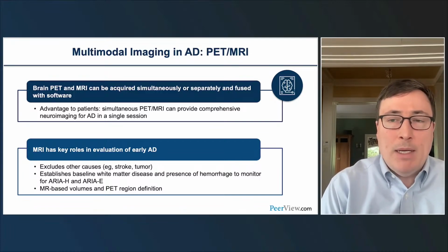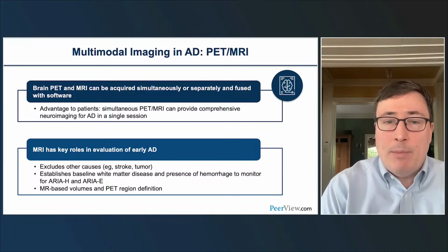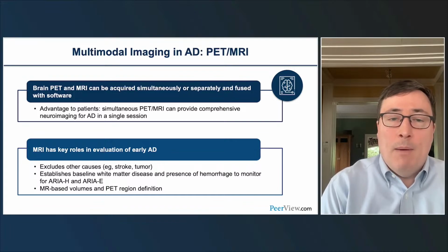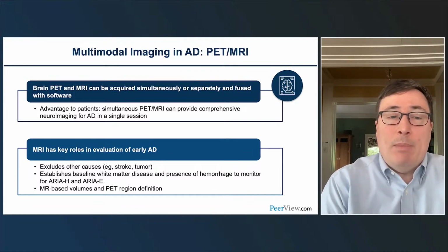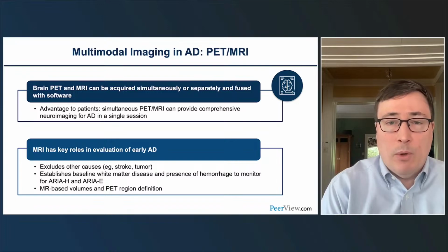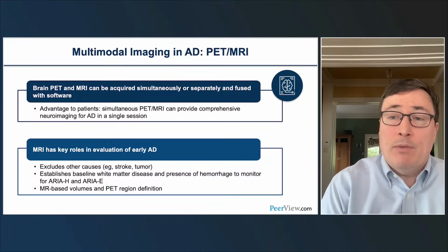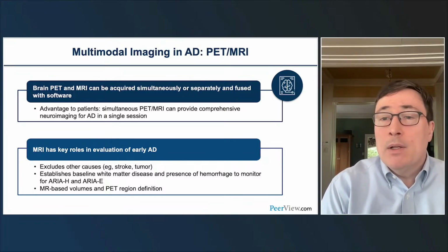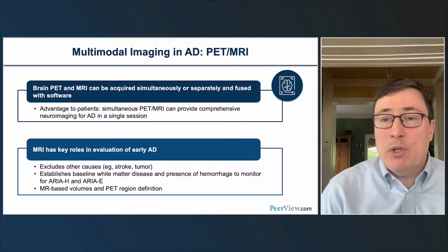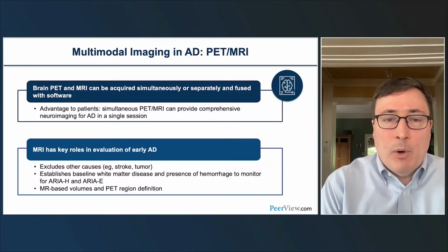But using PET and MRI together, either acquired simultaneously on a PET MRI scanner or separately acquired and fused with software is quite helpful. And in those cases, you may be able to provide a comprehensive evaluation for Alzheimer's disease in a single session, looking for the imaging biomarkers such as amyloid or tau, looking for patterns of atrophy on MRI, looking for signs of ARIA or baseline microhemorrhages on the MRI.